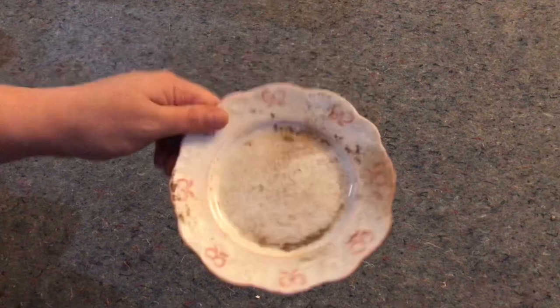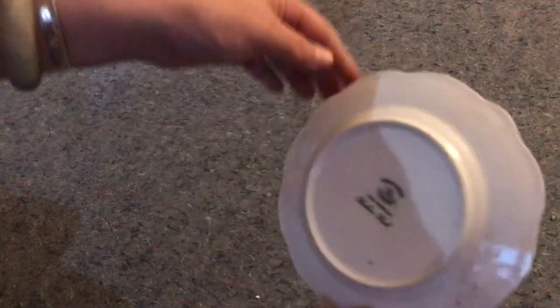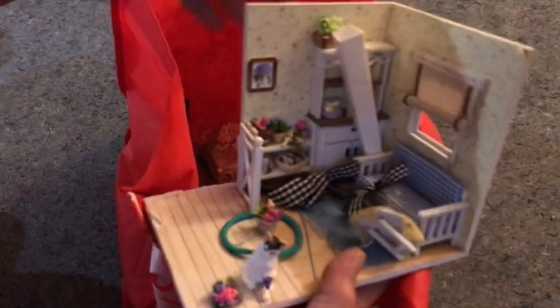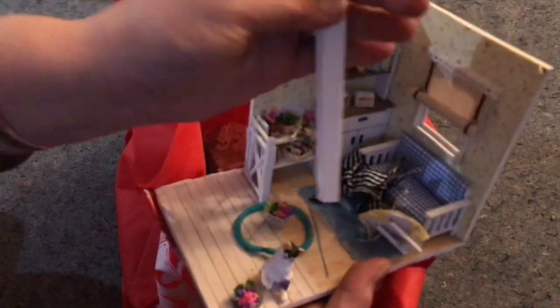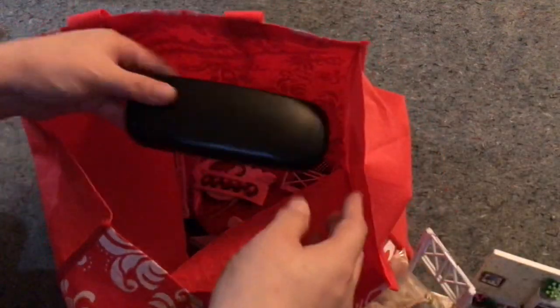We found this fine porcelain plate. It's still dirty, so we gotta clean it, but look at that. Awesome find. We found a whole bunch of just random stuff. This is like a miniature dollhouse insert. And then here's like an outside swing. Here's a bed and some gravel. A glasses case.